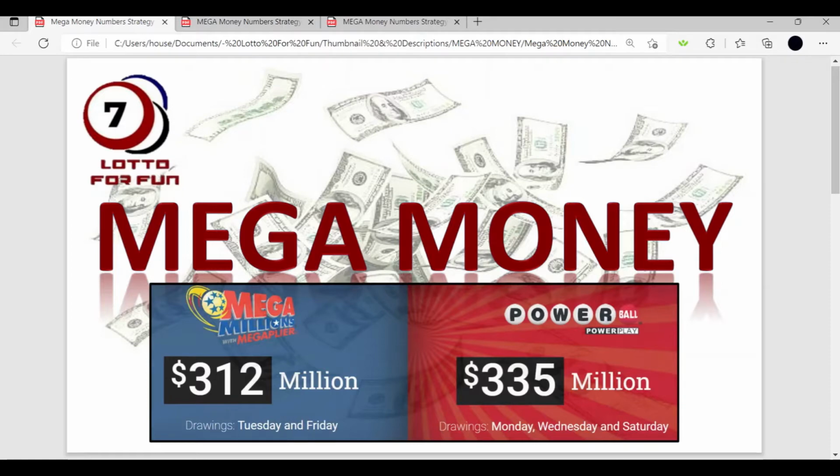Now, today, as of June 23rd, 2022, we have a pretty good sizable jackpot for both Mega Millions and Powerball. Right now, Mega Millions is at $312 million and the Powerball is at $335 million. Unbelievable. So if you're looking to play either of these games or even both, and you don't have a strategy yet, let me show you a good strategy that I've come up with to help you narrow down the list of numbers, because of course they give you like 2,500 numbers to pick from, so that you can try to increase your odds of winning either Mega Millions, Powerball, or even both. So let's jump right to it.